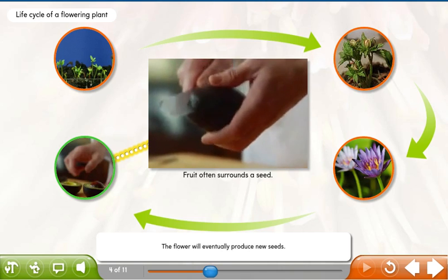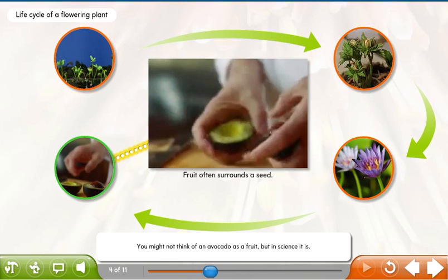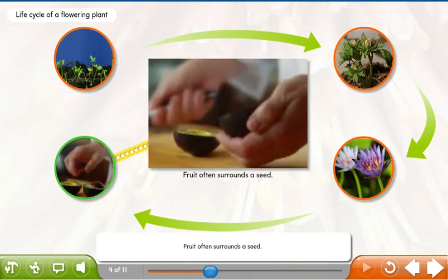The flower will eventually produce new seeds. Can you see the seed in this plant part? You might not think of an avocado as a fruit, but in science it is. Fruit often surrounds a seed.